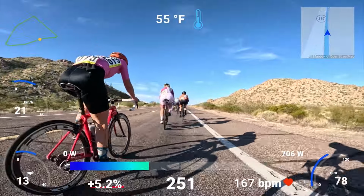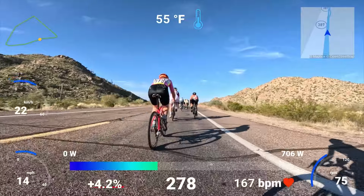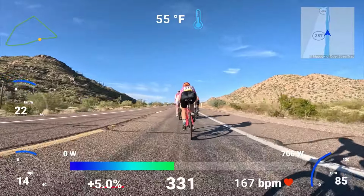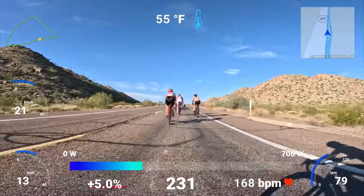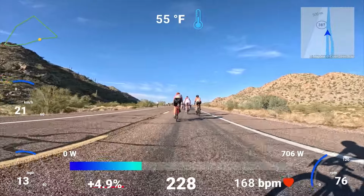But yeah, I think you're doing okay here. But like you said, you're probably in the hurt locker and you just needed to be further up the field. So as you fade, you'd still be attached. But if you start back in the field like this, when the separation comes, then you're kind of on your own.